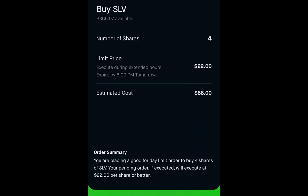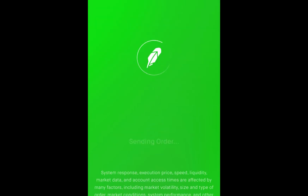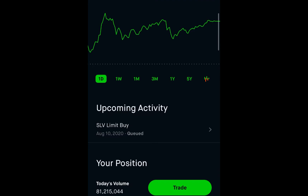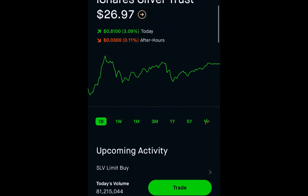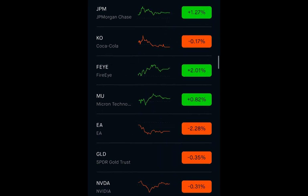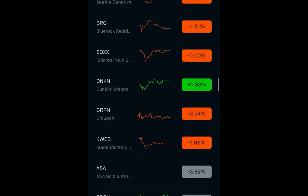I can review that order, and once I'm content with where my order is, I can swipe up. Order received. If somehow silver price drops before 6 p.m. to $22 a share, that order will be filled. I do not expect that to happen, by the way. So there's how you buy a stock. I also have all my watch lists. As you can see, I watch a lot of stocks.